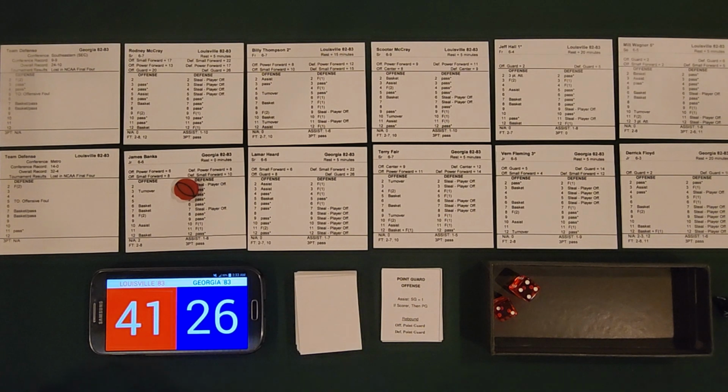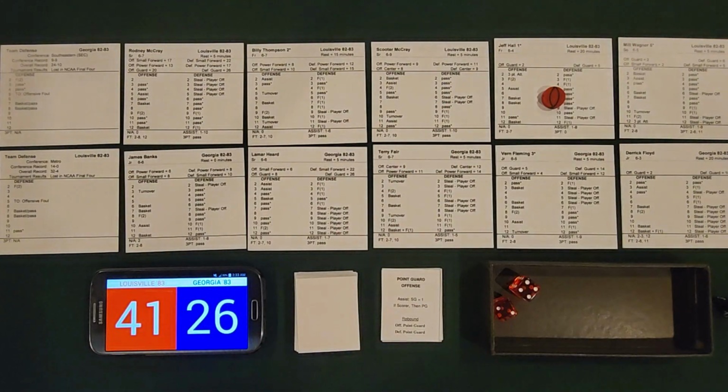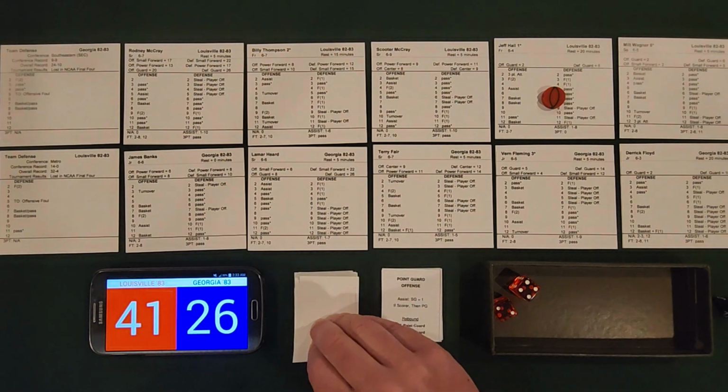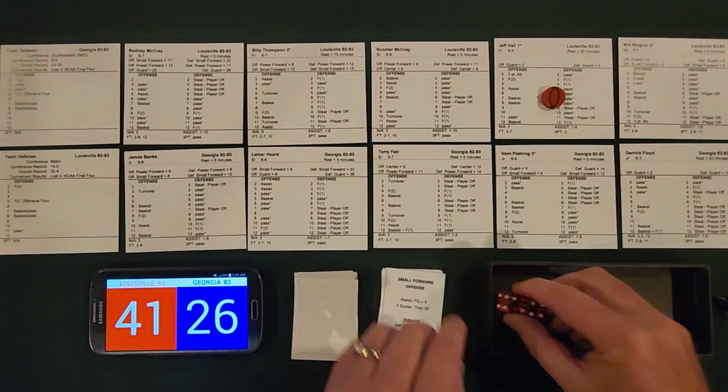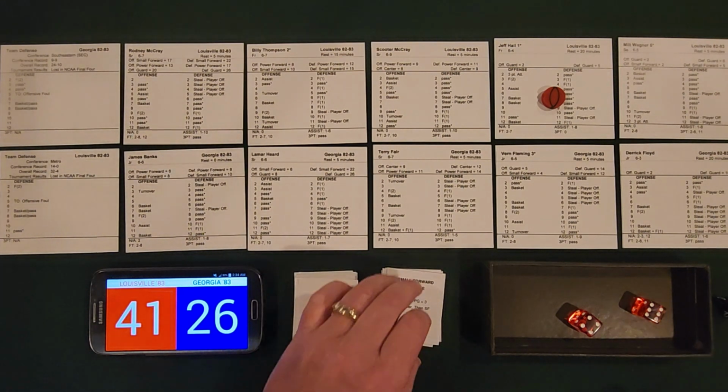All right. Back to the Louisville Cardinals, playing really well. They've just led from the outset of this game. Looks like point guard's going to get the call. It's Jeff Hall. And an offensive card. Let's see what happens. That's a 10, no good by Hall. Little cold coming off the bench.